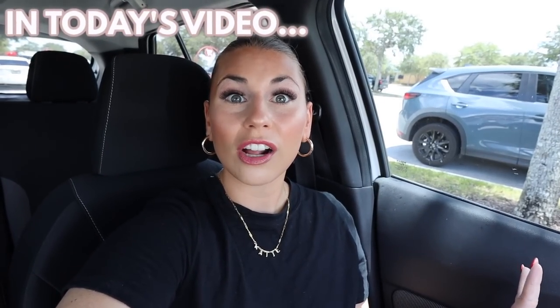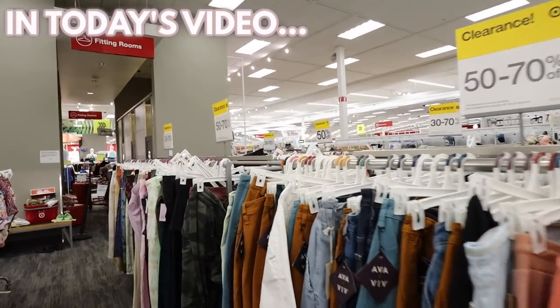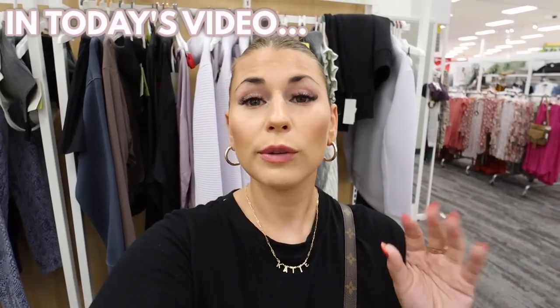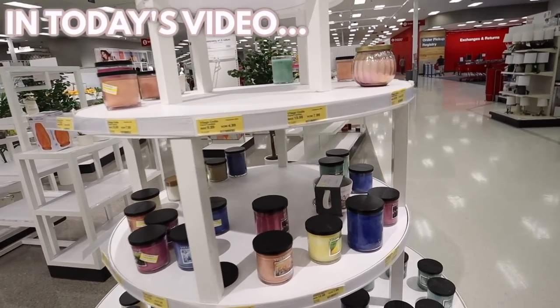Basically, the entire store is on clearance. Literally just racks and racks and racks, and they're all 50 to 70% off. There's also an absolutely amazing Target Circle offer. It's all clearance candles. It is so much clearance.